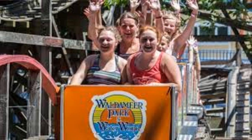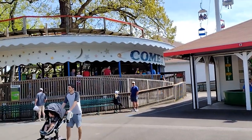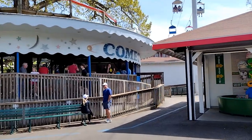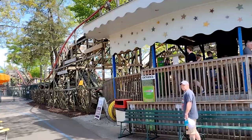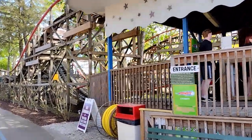Alright guys, today I'll be reviewing Comet at Waldameer. This is a PTC Woody here, and it's definitely a family coaster, but it's great, and I'll explain in this review. So for starters, you have single position lap bars. It's great to see that on here because you'll definitely get some decent airtime.